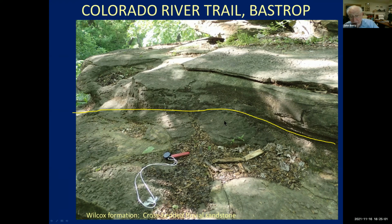And these channels belong to a major river, cutting through a floodplain just before it entered into the continental shelf.